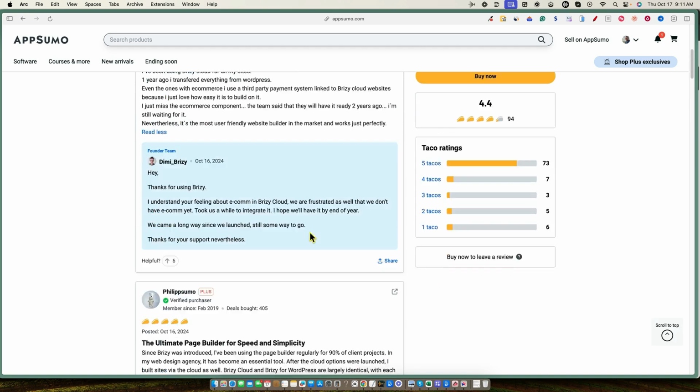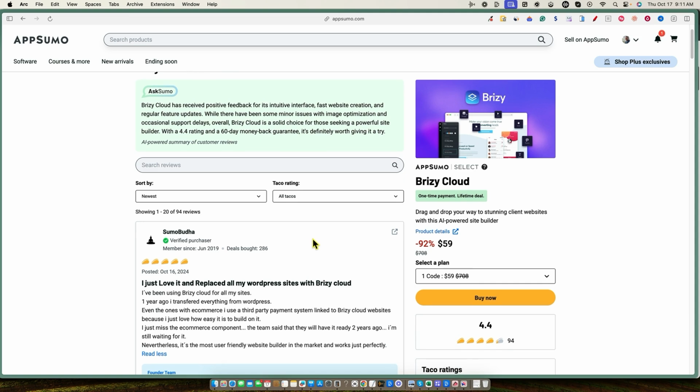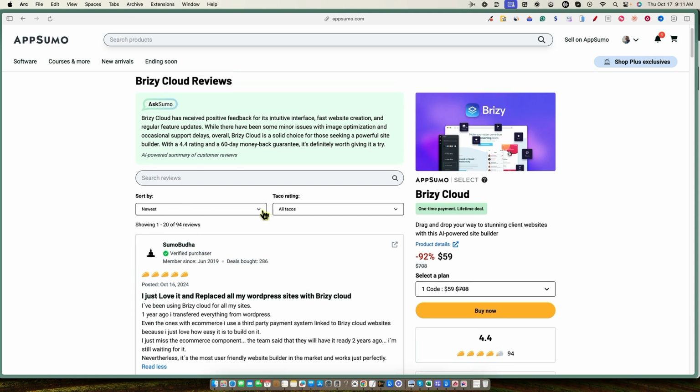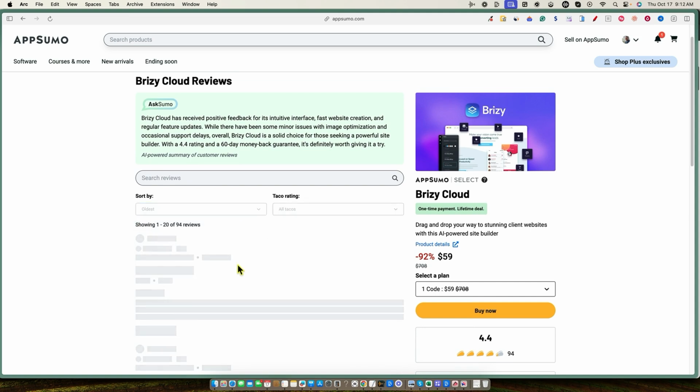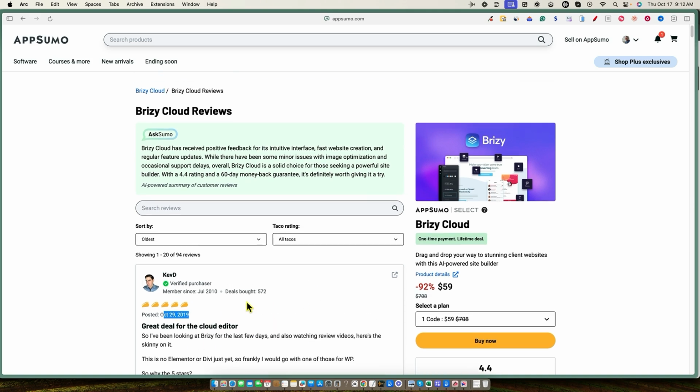A software that's been around and standing the test of time at this point, especially it's safe to say that with the lifetime deal industry, if you can survive 5 years, you're doing something right. We're going to come in here and look at oldest because I like to see when this actually happened. And this is October of 2019. So you are looking at exactly 5 years ago, almost to the day that they got their first review. Okay. So let's go and jump in real quick.